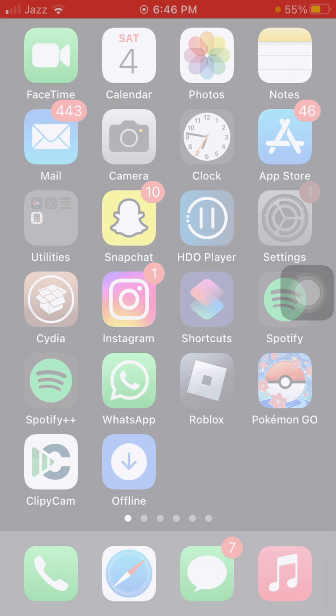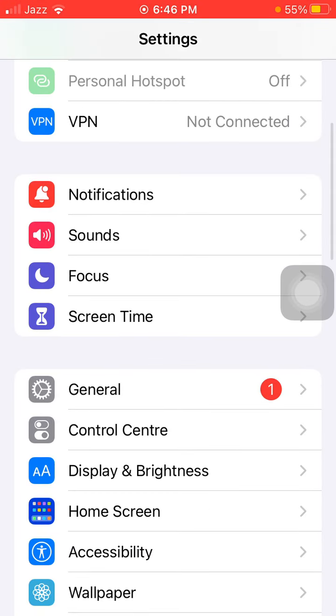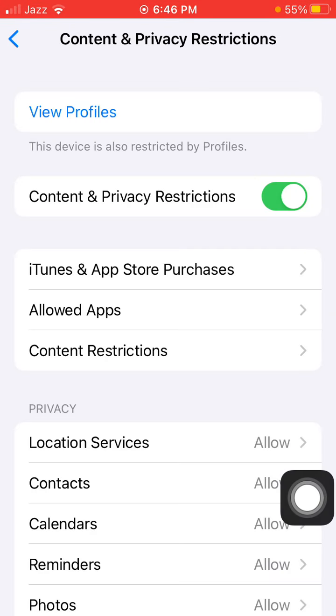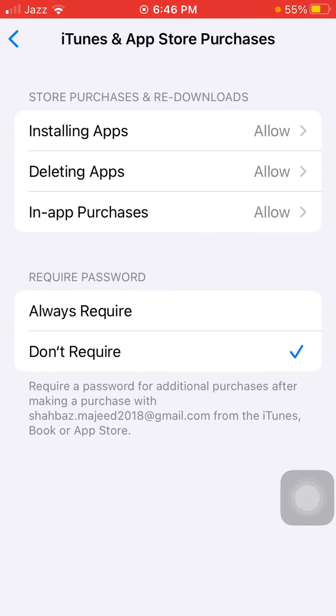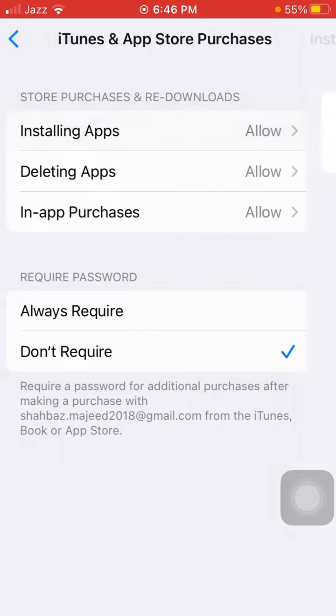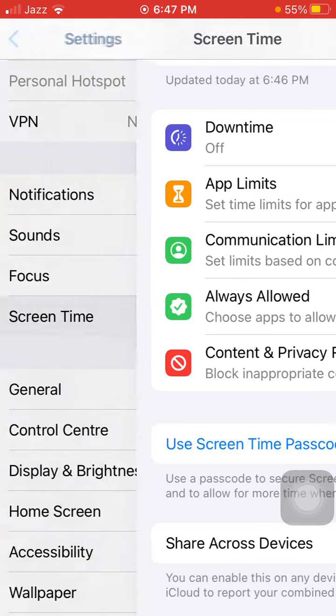Number 1, launch Settings. Here we have to tap on Screen Time and tap Content and Privacy Restrictions. Here we have to enable Content and Privacy Restrictions and tap on iTunes and App Store Purchases, then tap Installing Apps and select Allow. It's already selected Allow, so select Don't Allow, wait for a few seconds, then go back to Allow. After that we have to go back to Settings.